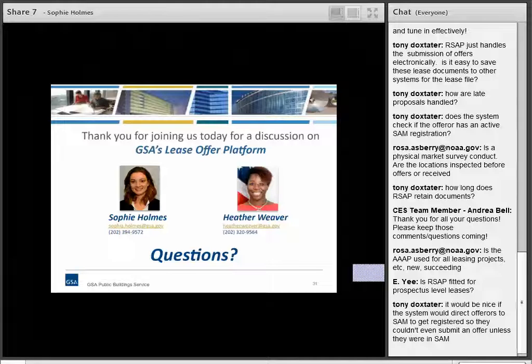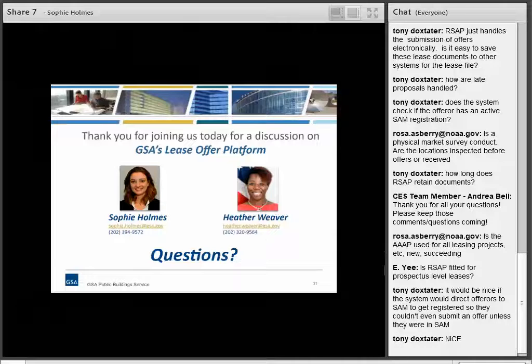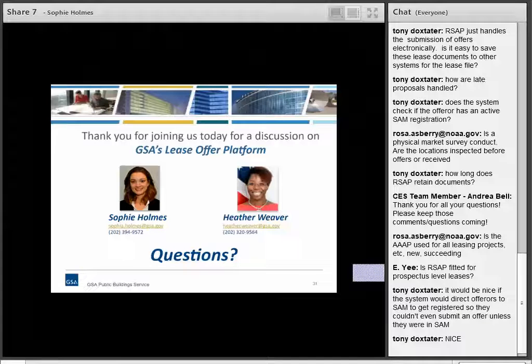I have a question here about SAM registration again. It'd be nice if the system would direct offers to SAM to get registered. It actually does do that. We do have language in there that specifically tells them they need to go ahead and register in SAM, or otherwise they will not be eligible for an award. I think we do actually link to it from the helper text within the system. We also make it very clear in our RLP documents as well, but we'll make sure that we make that a little bit more prominent since that's become an issue as of late.